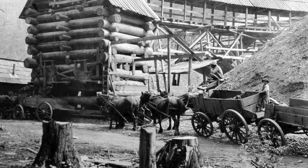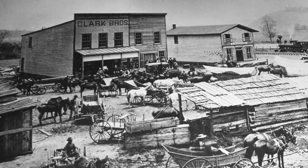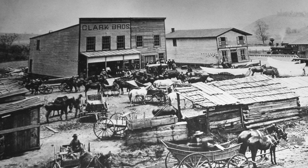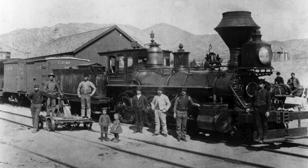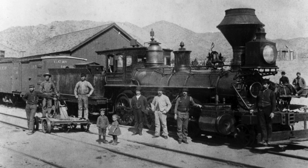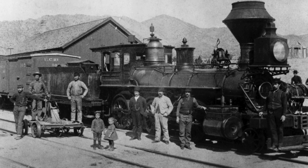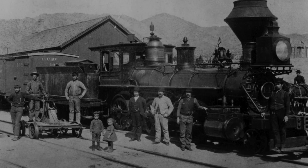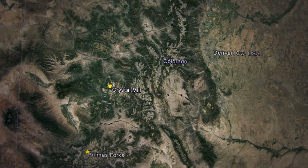These ghost towns that I wanted to photograph are remnants of once thriving towns and mining communities that went bust near the turn of the century. There are only a few left standing, so I thought this would be the perfect opportunity to bring some commercial sophistication to these quickly disappearing treasures. After some research, I decided on two locations, Crystal Mill and Animas Forks, both in the rugged and beautiful state of Colorado.